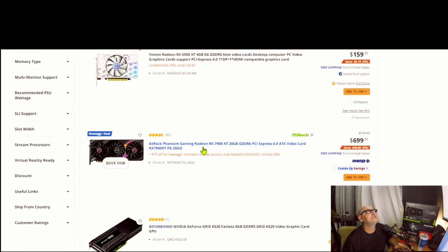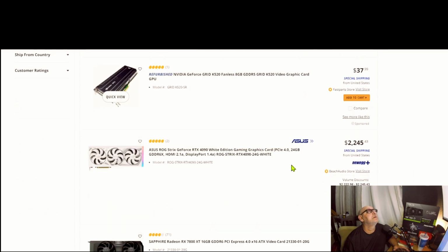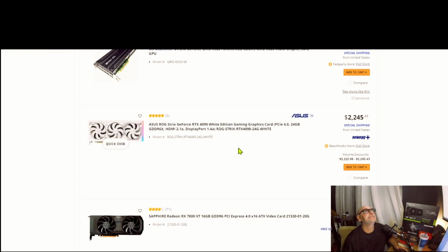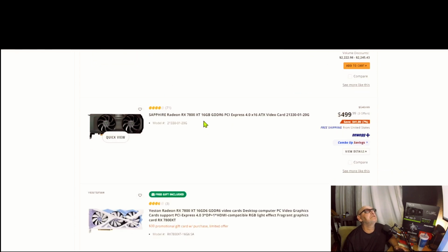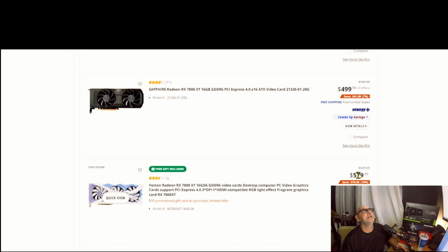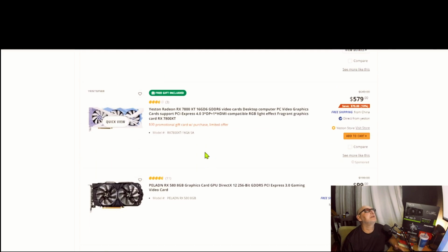6500 XT, would not touch it. 7900 XT, not a bad price. Refurbished. Yeah, I don't think y'all want that. 4090, nope, still high price. 7800 XT, below $500 right there. Look at this, 7800 XT. This one right here is probably a better deal, but this has got a promotional gift card of $30 right here. So that'll knock it down to $549.